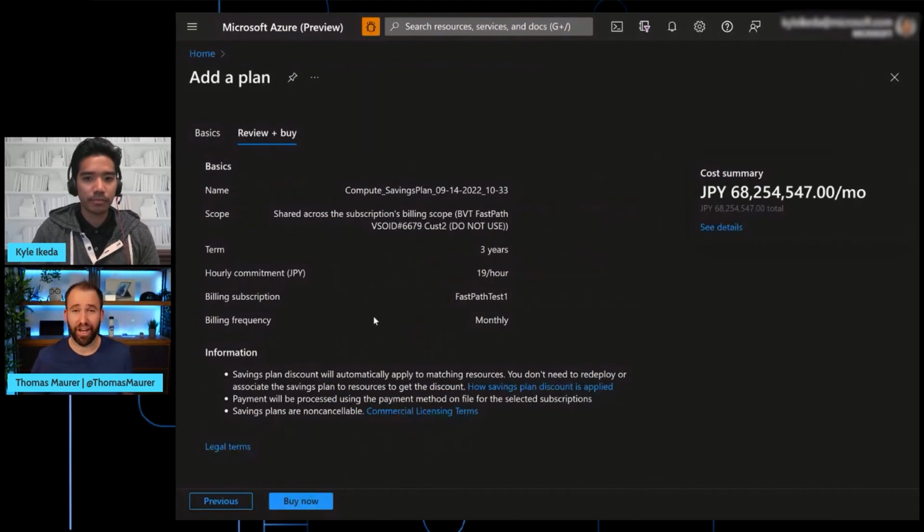Well, that's super cool, and it looks super easy to set up the savings plan for an environment. So once I set these up, how can I see the current utilization and how I'm doing basically in my environment?